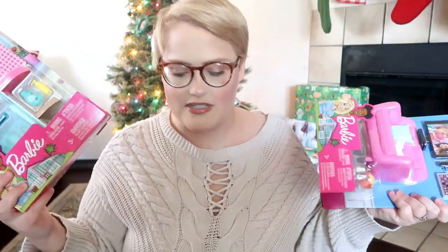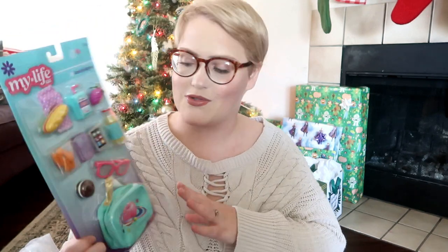These are inexpensive things, easy to pick up at the store, but I loved getting this stuff when I was a kid. So those are for my youngest, but both of them will use them, I'm sure. Almost done, guys, I'm almost done. To go along with my daughter's 18-inch doll stuff, and the school set, I got her this My Life lunch play set.